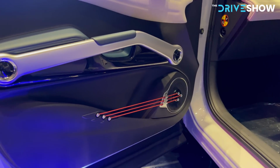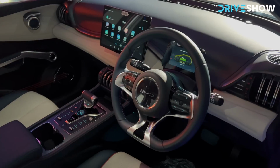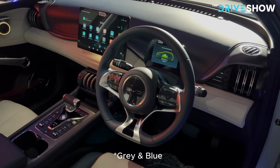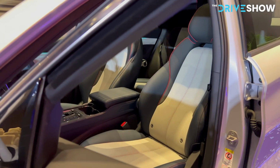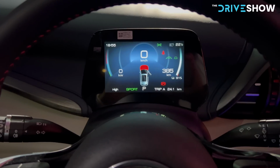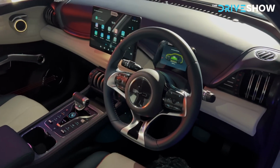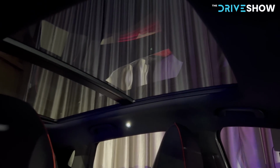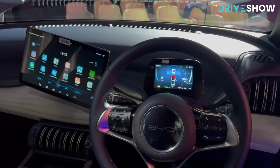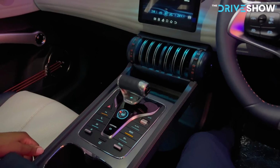Moving right onto the interior, there's a few questionable design elements. Nonetheless, the overall design of this car looks quite nice. The white and black interior looks nice as well. The seats are so comfortable, and they also have a sporty looking design. The one thing that threw me off is the tiny 5-inch digital gauge cluster right next to the 12.8-inch infotainment screen. The panoramic sunroof comes in as standard, and the infotainment system has some cool features and tricks, including Apple CarPlay and Android Auto.